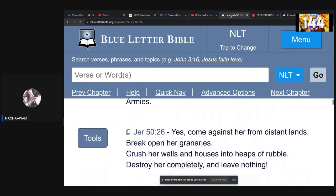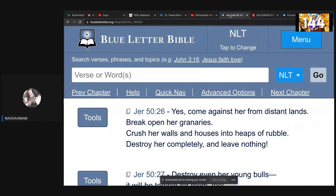26. He says, come against her from distant lands, break open her granaries, crush her walls and houses into heaps of rubble. And when you read Joel, the second chapter, it speaks about how those missiles are going to break through America's defense systems, crush through her walls, man. Right? It says, crush her walls and houses into heaps of rubble, destroy her completely and leave nothing.